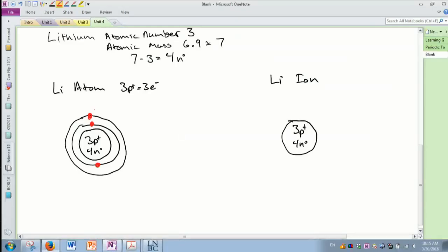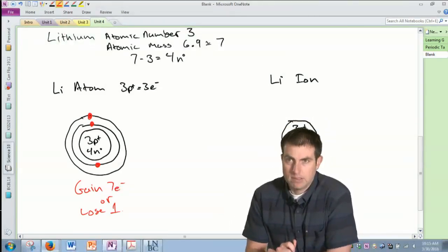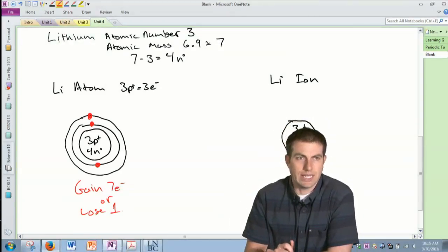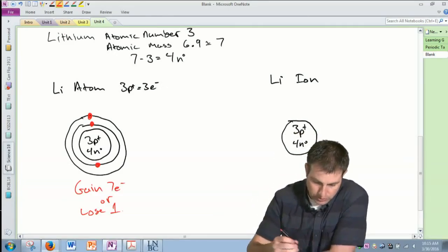Now, if I'm lithium, am I going to gain to fill up my outer shell? Remember that outer shell, the valence shell for lithium there, can hold 8. So is it going to gain 7, or lose one? What's going to be easiest for it? Think of it as just being really lazy. It's going to lose one, for sure. Of course it's going to lose one.